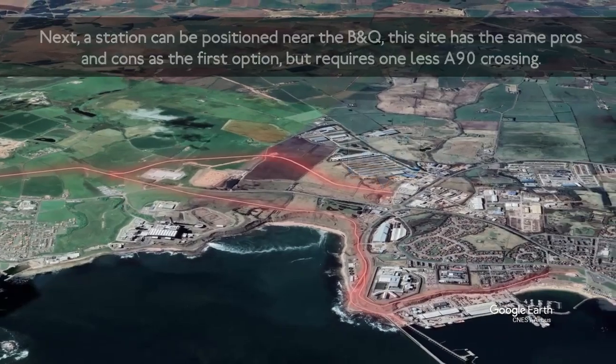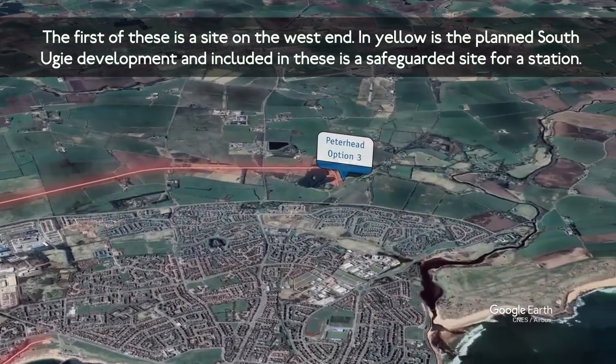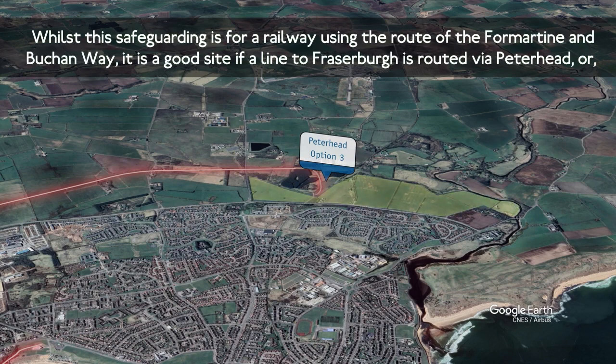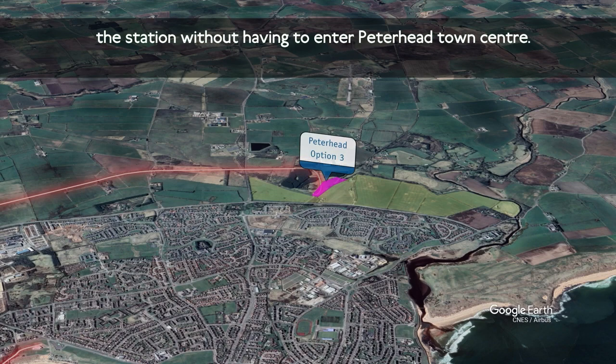The final two options continue around the town towards the Formartine and Buchan Way. The first of these is a site on the West End. In yellow is the planned South Ugie development, and included in these is a safeguarded site for a station. While this safeguarding is for a railway using the route of the Formartine and Buchan Way, it is a good site if a line to Fraserburgh is routed via Peterhead, or can serve as a complementary park and ride station in addition to the next and final option, allowing drivers and buses from nearby towns to connect with the station without having to enter Peterhead town centre.